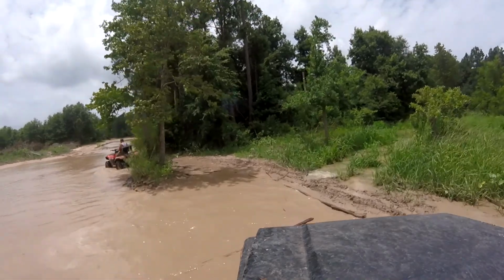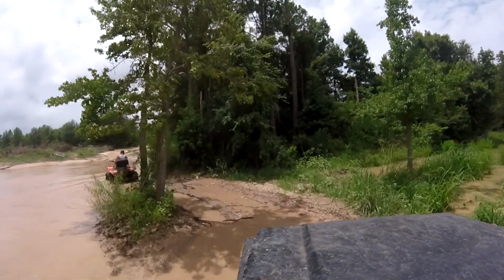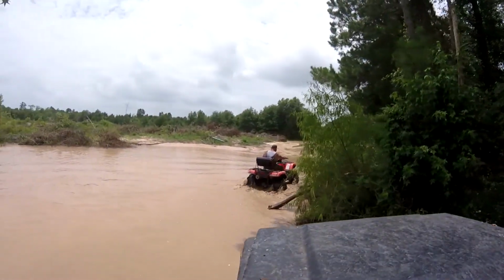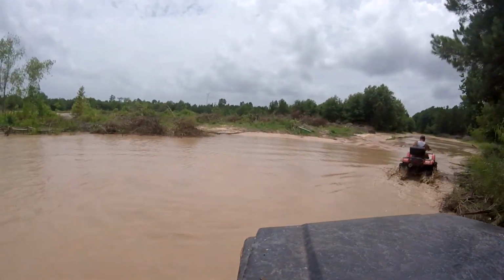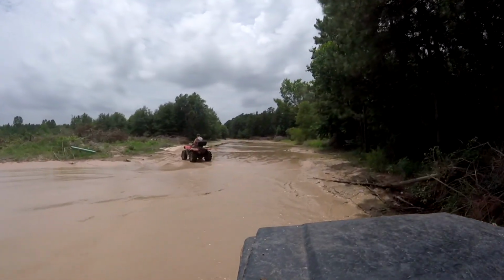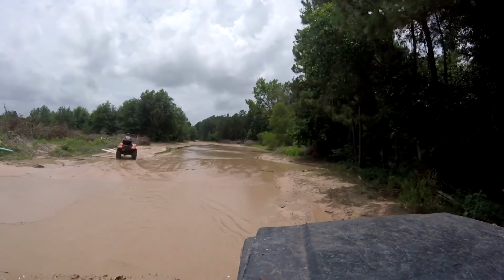Okay, so the rest is pretty boring. It's just us kind of exploring the park. It was pretty flooded, so there were a lot of places we couldn't go, so we just kind of rode around. And it was only the two of us, so we were kind of scared to get stuck. We were being kind of cautious.